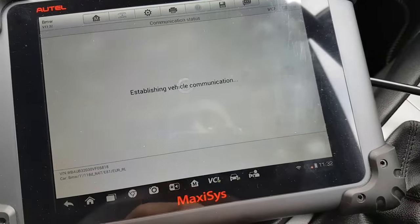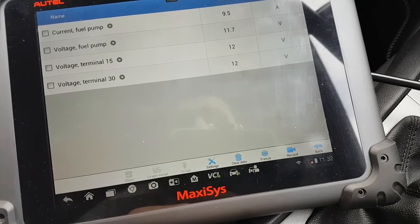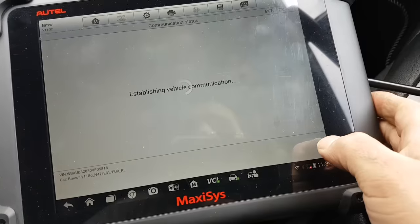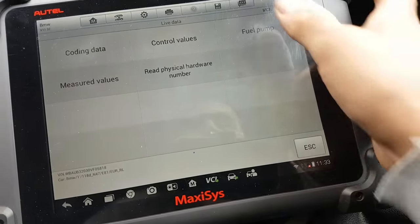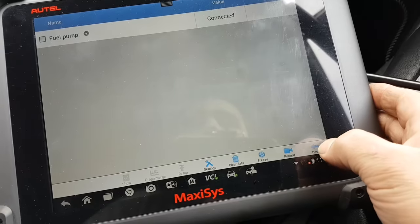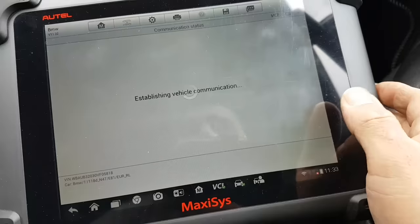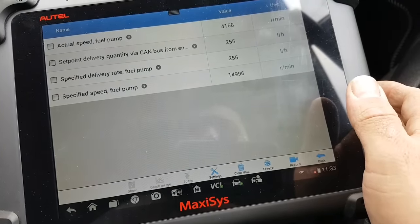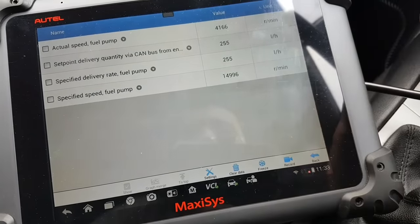Measured values. Current fuel pump, 9 amps. That's a little bit. Okay. Some strange noises when I go into there. Control values. All on maximum, look at that.